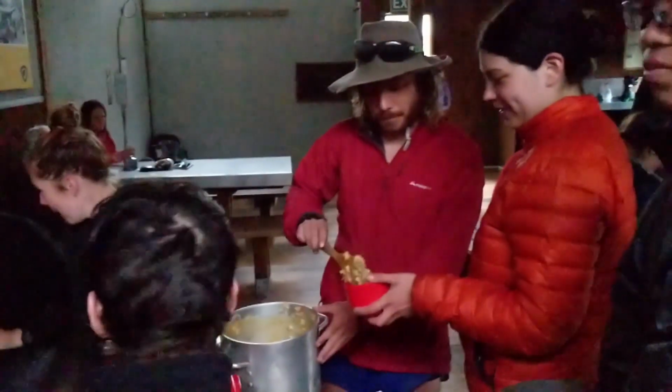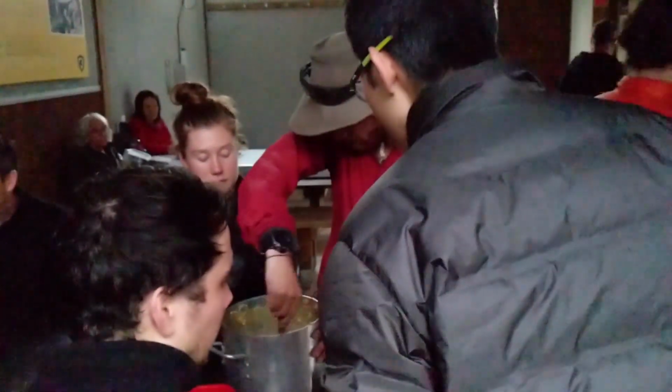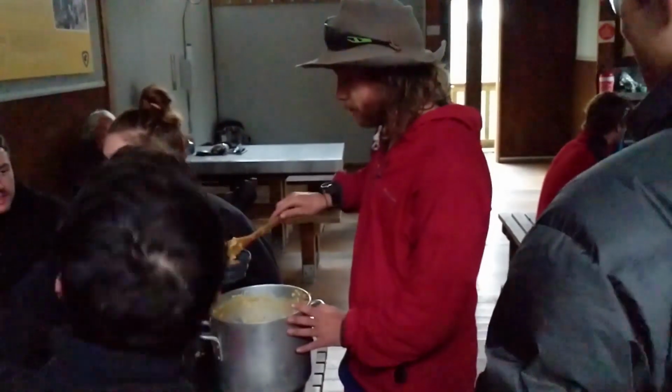So we have this kind gentleman here who is a guide for a tour group, and they cook food for the tour group, and whenever they have extras he'll come over to our hut and give it out. How is this, Rehan? The free food? This is amazing. I love bush food.